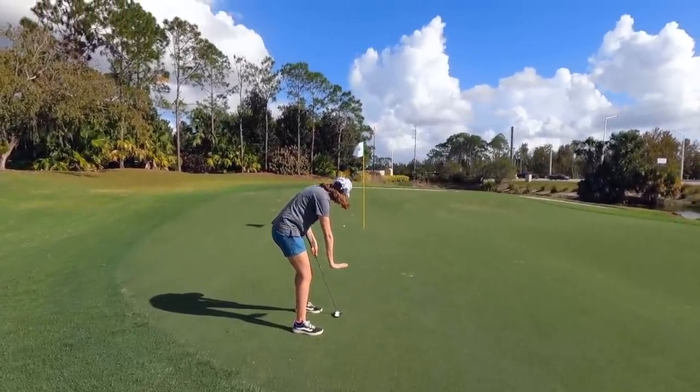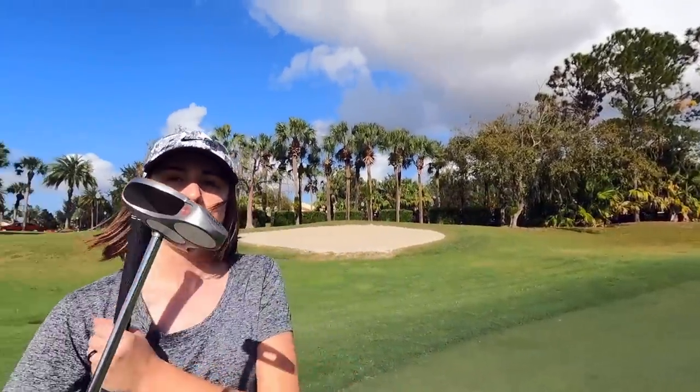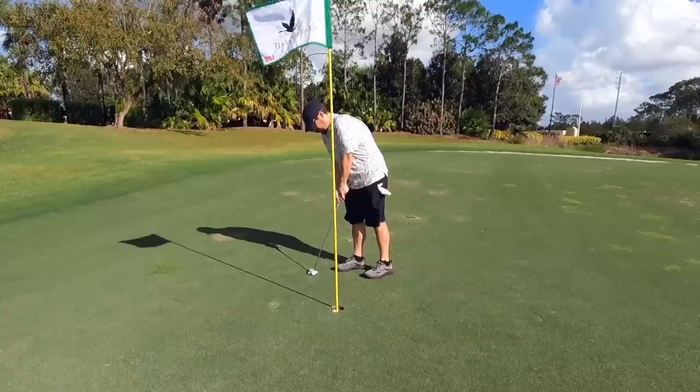Oh man, it didn't break as much as I thought it was going to. My advice was the same as yours. I think if we had brought out the Bobby Grace, we would have made it for sure. Without a doubt.